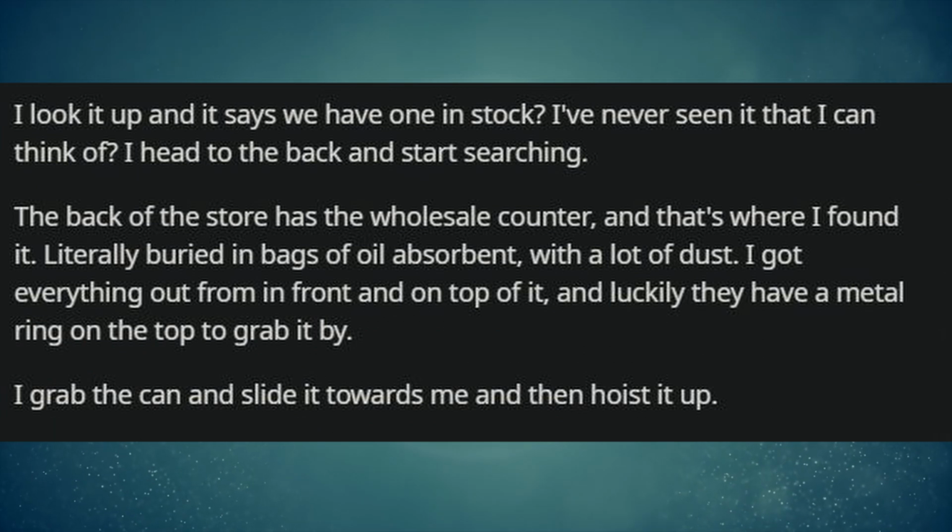I look it up and it says we have one in stock. I've never seen it that I can think of. I head to the back and start searching. The back of the store has the wholesale counter, and that's where I found it. Literally buried in bags of oil absorbent with a lot of dust.